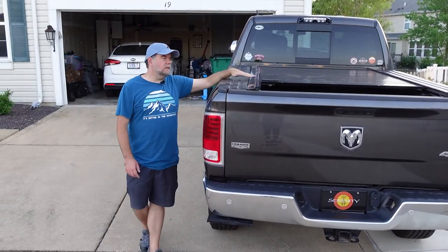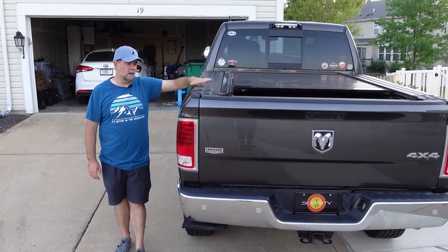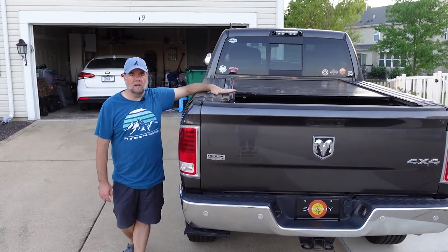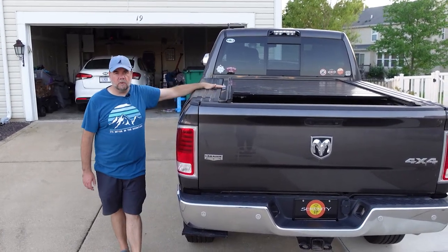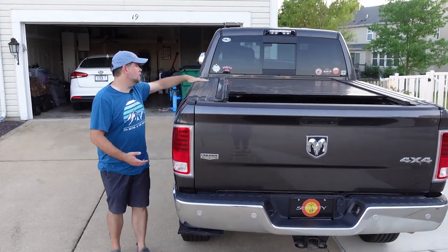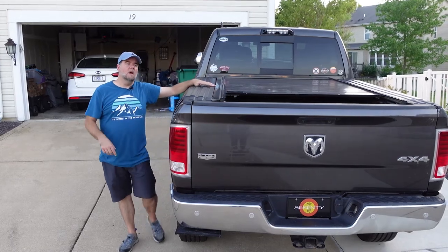The only drawbacks to these, and this really applies way more to the model with the RAM boxes, is they're not completely waterproof or watertight. There are some drainage hoses in the front, so that what's supposed to happen is the little bit of water that does get in, especially back here at the box, will drain out underneath the truck.